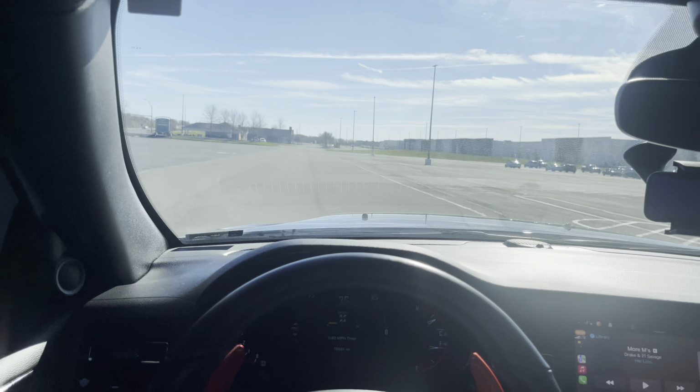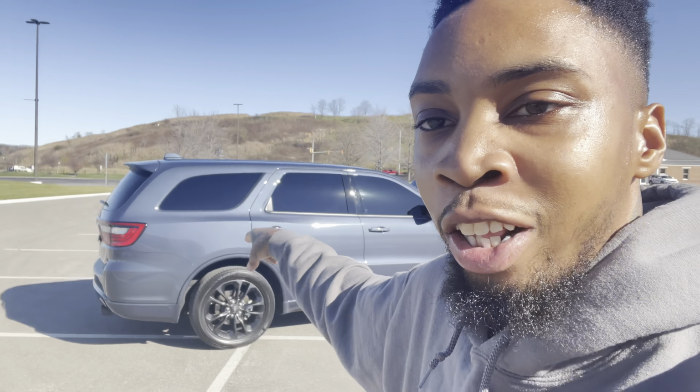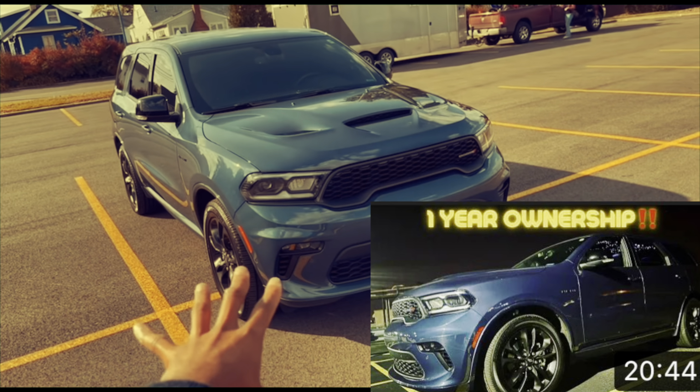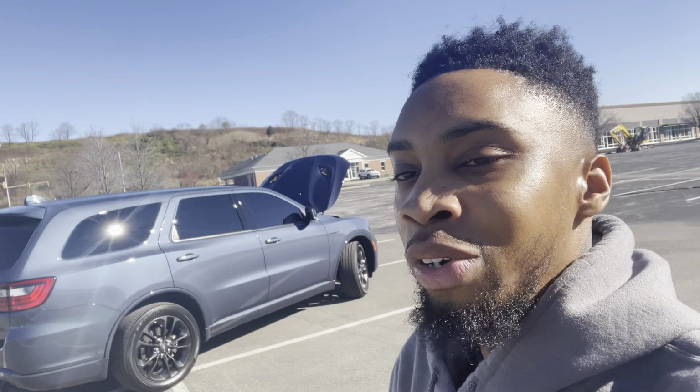Today, we're going to do a quick 0-60, you dig? A 0-60 pull in a 2021 RT Durango in Reactor Blue. I got the name right this time, because in the last video I said Rector. The correct name for this exterior color is Reactor Blue Pearl Coat. I don't know if I pronounced that right. Pearl. There you go. You know what? Disregard all that. In today's video, we're just doing a quick 0-60 pull in the 2021 RT Durango.